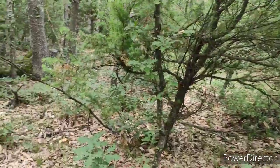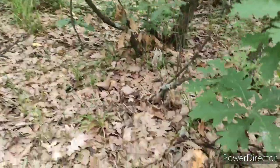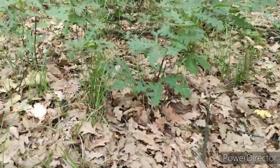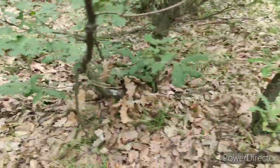Okay, I just stumbled across a patch of chanterelles, super exciting. And this is how hard it is to spot them. Can you see that hiding in there? Hiding in amongst the leaves down here. And these are your chanterelles. They're everywhere. There's a big patch of them here.